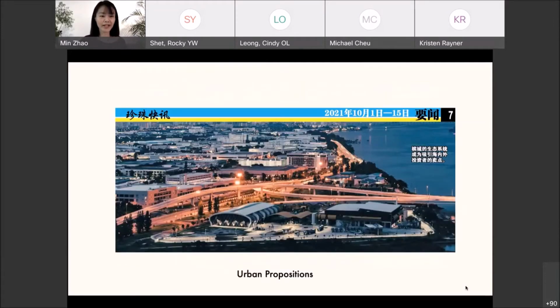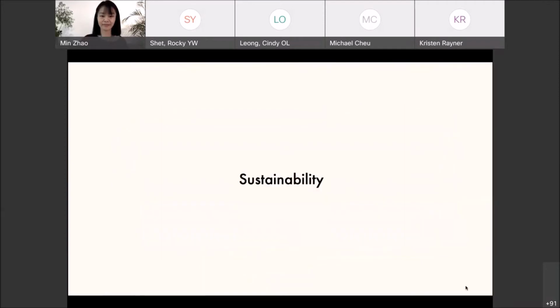We think the Penang newsletter bulletin Mutiara agrees with us. This is a shot taken during dawn or dusk. You can see that the scheme blends into the industrial context. Sustainability is an important aspect of our project.